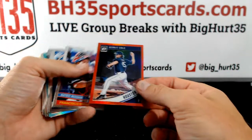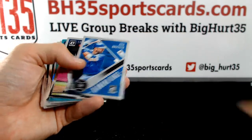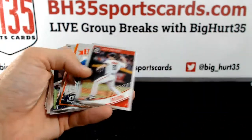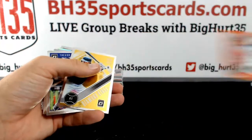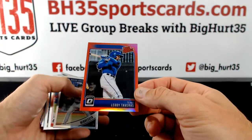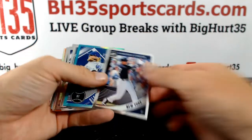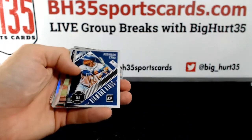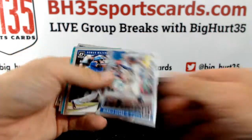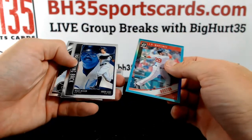Gerrit Cole, red for Houston. Mookie Betts, orange. Leody Taveras, red for the Rangers. Scott Kingery. For the autos that we got, the parallels sure are nice in this box.